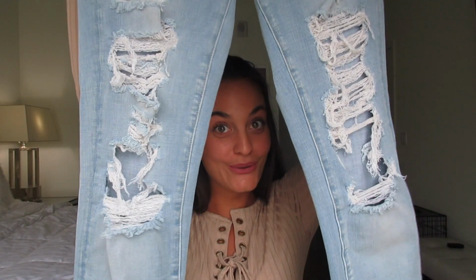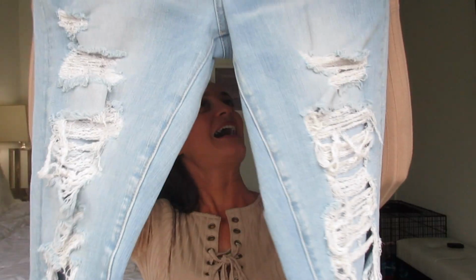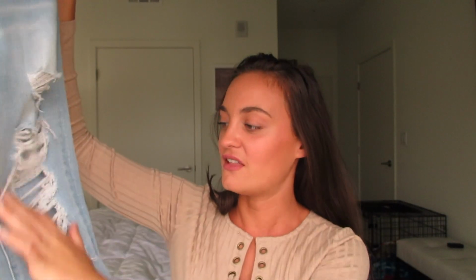Okay, these next two are jeans. And they're both from American Eagle. I love my American Eagle jeans. The first one is a light wash pair with rips all down the legs. You can see that. I absolutely love this pair. I love all of the rips, and the bottoms are frayed a little bit, which I think is a cute added detail. So yeah, they are the American Eagle super stretch jeans. Super comfy because they are very stretchy. Love these.